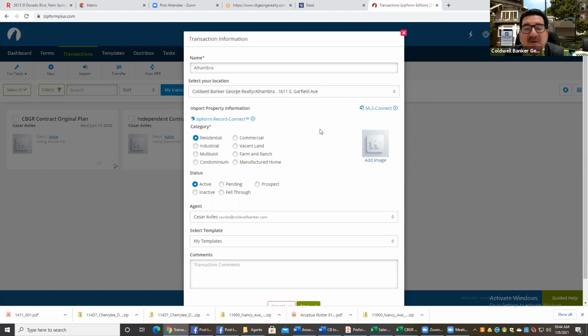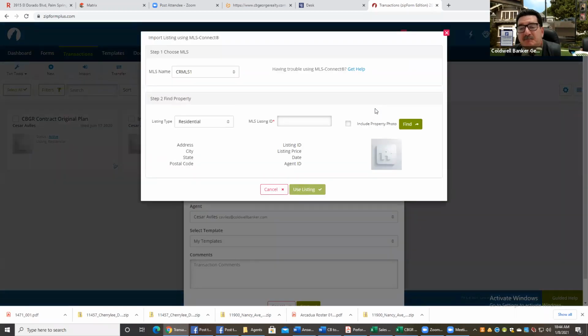Now, this one is very interesting because I have an MLS Connect, right? So when I click on the MLS Connect, I will put the listing number that I'm going to be writing an offer on. So I put AR2022688. That's my MLS number. That's the house that we're doing. And look at it. It is residential.